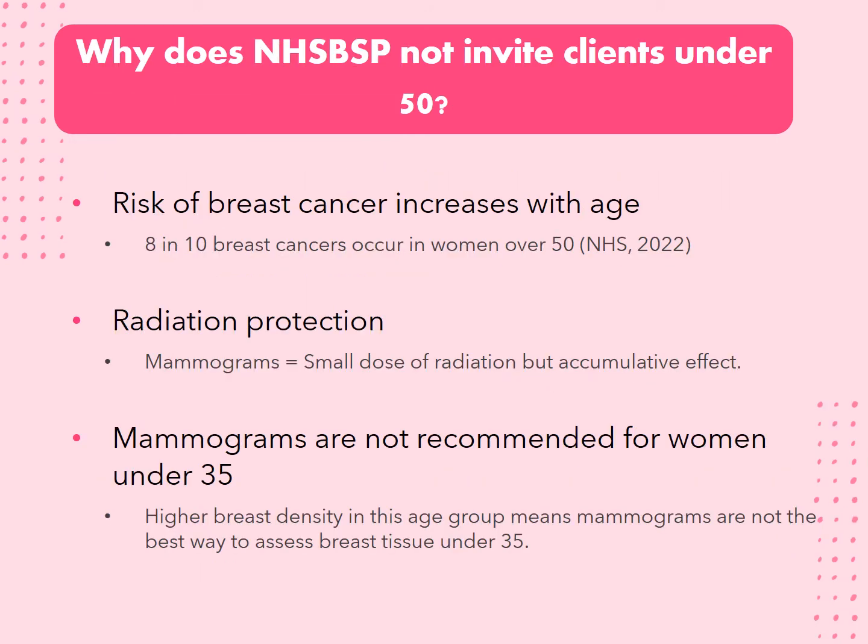So, ladies under the age of 50 are currently not included in the screening programme, and this is for a number of reasons. The risk of breast cancer increases with age, with 8 in 10 breast cancers occurring in women over the age of 50. Under the age of 50, a mammogram becomes less useful, and because there is radiation associated with the mammogram, there's a radiation protection issue there. If the mammogram is not going to be as beneficial to ladies under the age of 50, we cannot justify screening asymptomatic ladies under the age of 50 every 3 years, because although it is a very small dose of radiation, the effects can be accumulative.